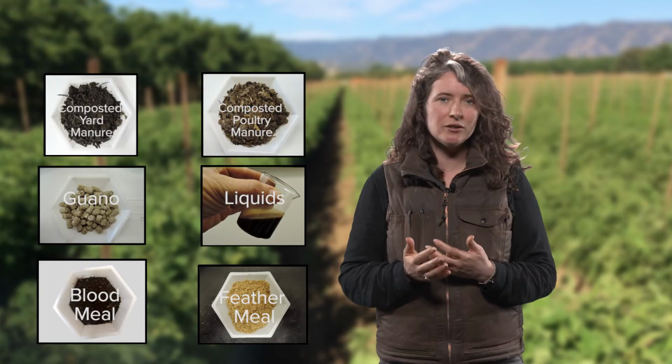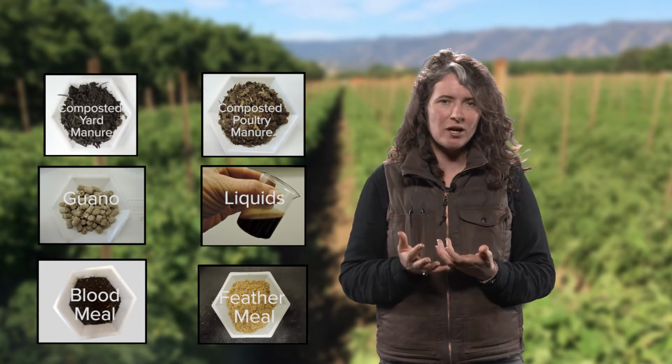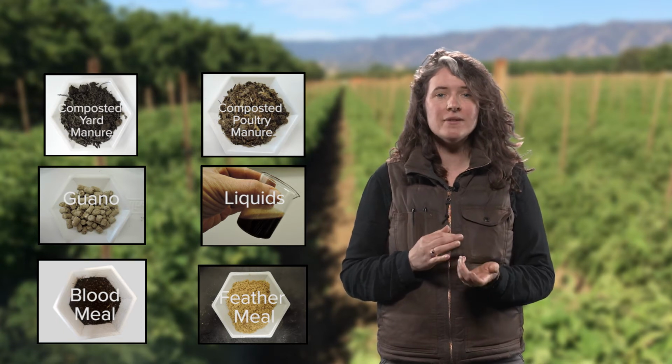The materials we included were several composts, a few fertilizers, and liquid products. From these incubations, distinct trends emerged. Patricia's going to walk us through what we found in these incubations. So let's start with the compost.